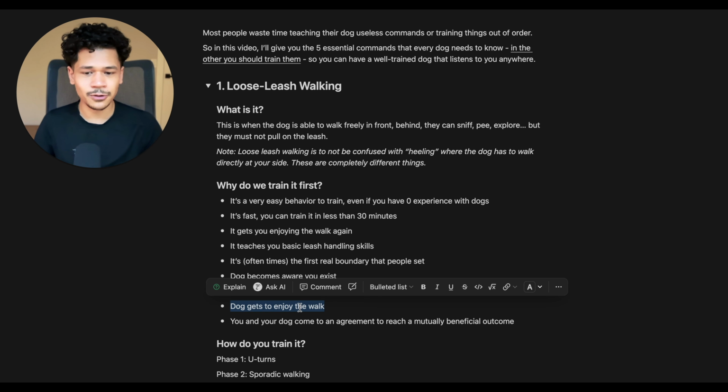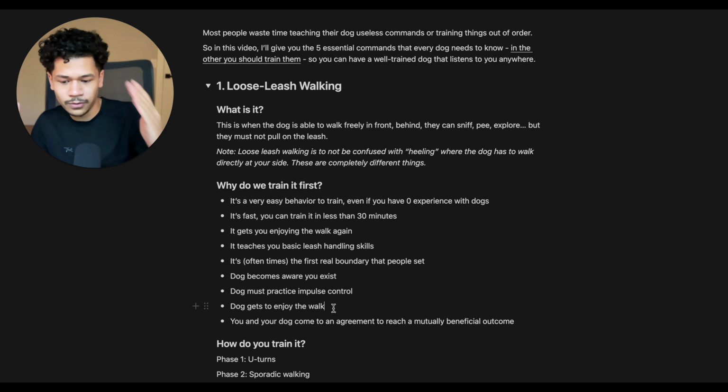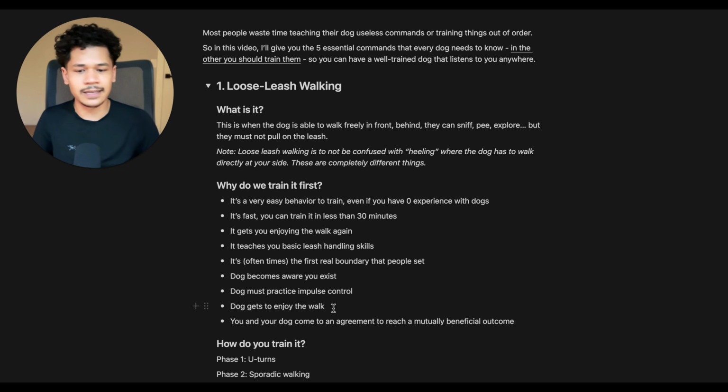Also, the dog gets to enjoy the walk, and you get to enjoy the walk. This is a big one because throughout the training, at least the way that we train, we're always looking for ways where the dog and the owner can look forward to something together. That is a huge pillar in your relationship, when you can have things that you both look forward to doing together, and the walk can be one of those things. See, and this is when it starts becoming one of those things. So this is a big deal.